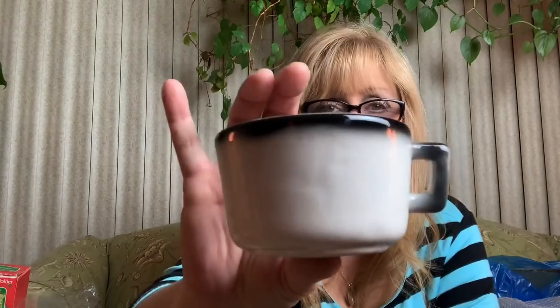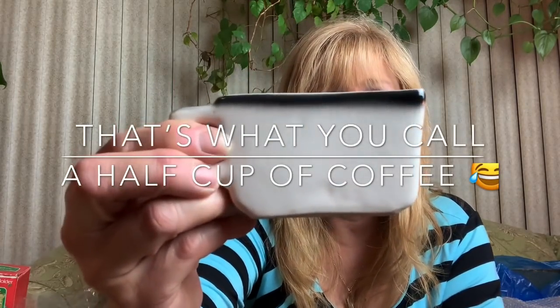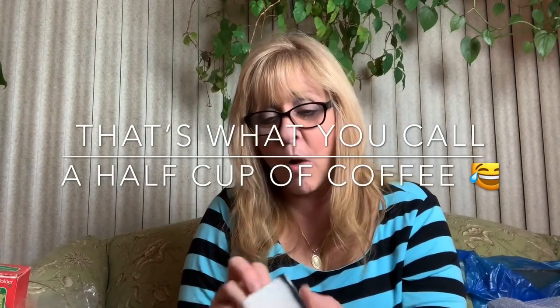Whoa. Look how, oh my gosh. This looks like restaurant wear. Look at that. But it's flat. At first I thought it was a wall pocket, but there's no hole to hang it on the wall. That is so cool. I have never seen anything like that before. That is awesome.